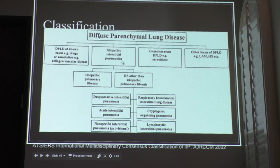But we also have the idiopathic interstitial pneumonia, IIP. For the purpose of this talk, I'm going to call it IIP. And we have the granulomatous diffuse parenchymal lung disease, such as sarcoidosis. You need to know about sarcoidosis because you're going to get a question on your boards about sarcoidosis. It's quite common. And we have other forms of diffuse parenchymal lung disease. I'm going to cover some of them.